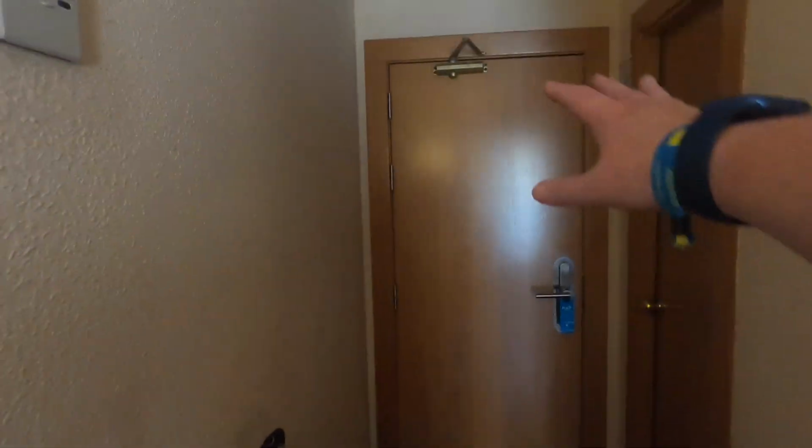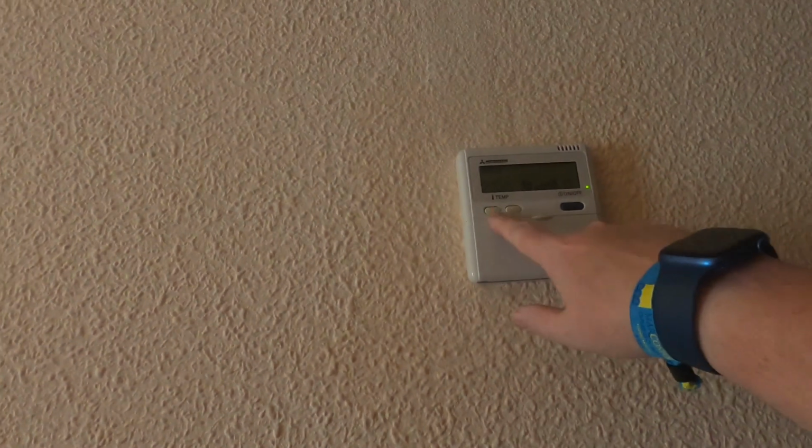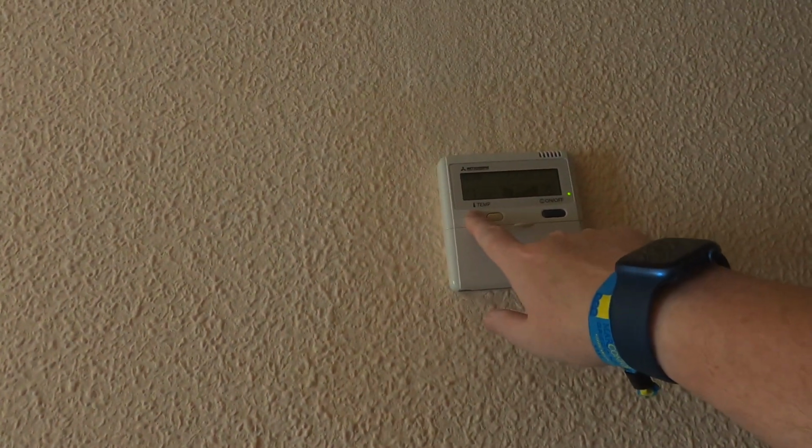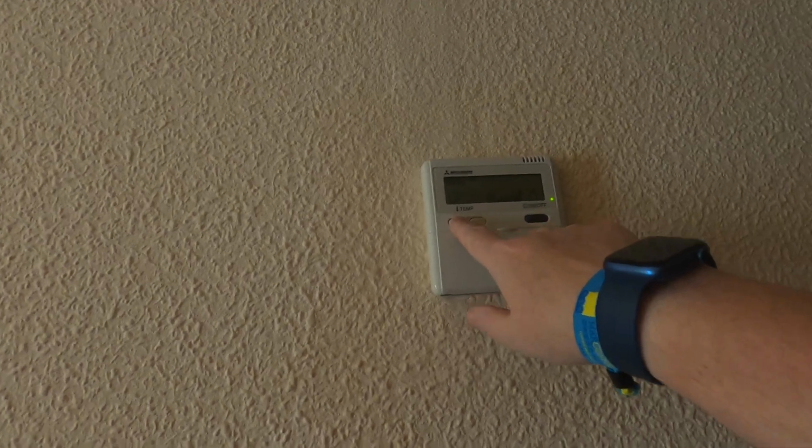So that's where I came into the hotel, and just here we've got air conditioning. I'm going to turn that on and get that temperature down because it is very stuffy in the room currently. So let's get that down to 18.